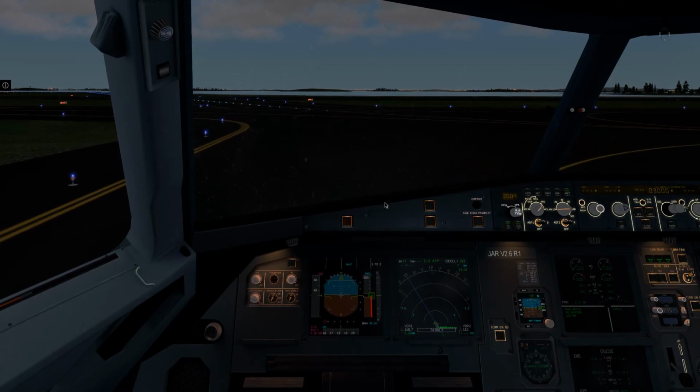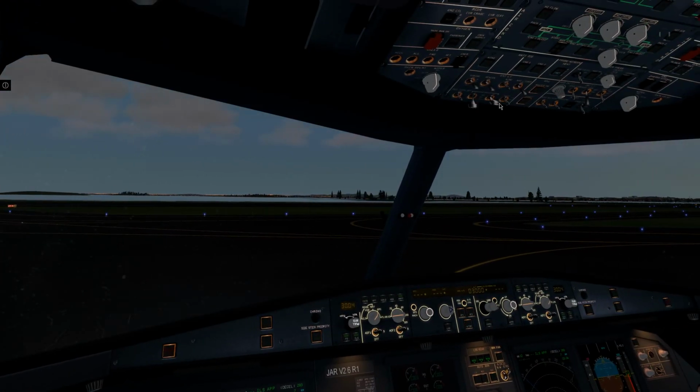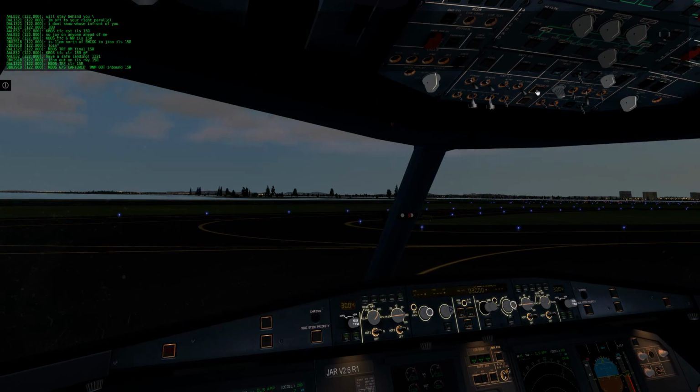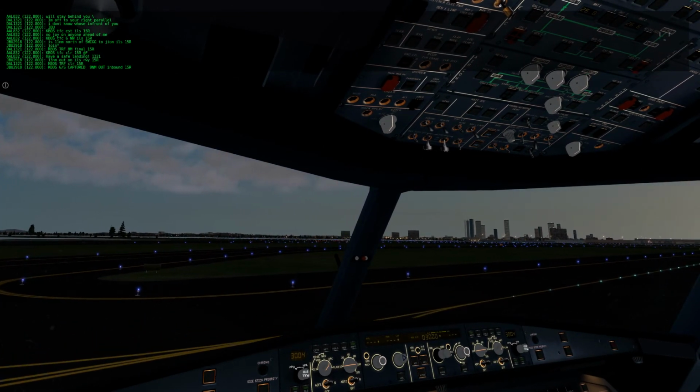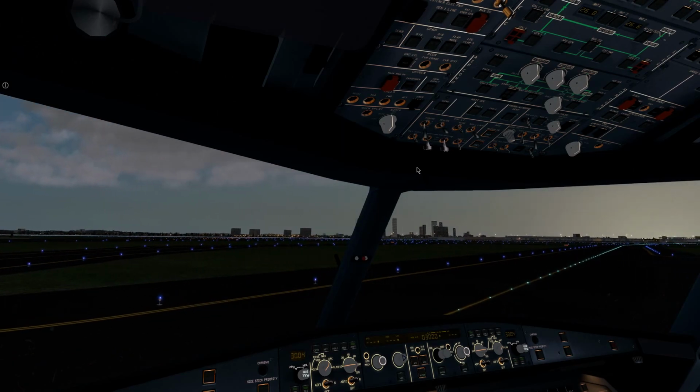1, 5. Alrighty, so let's go up here. Landing lights coming off. Nose wheel going to taxi. APU is on. APU bleed is going on. Probe and window heat is going off. Strobe lights going off.